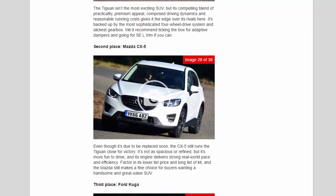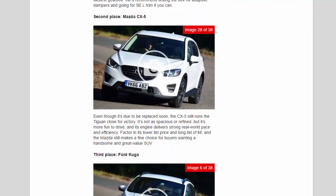Second place, Mazda CX-5. Even though it's due to be replaced soon, the CX-5 still runs the Tiguan close for victory. It's not as spacious or refined, but it's more fun to drive, and its engine delivers strong real-world pace and efficiency. Factor in its lower list price and long list of kit, and the Mazda still makes a fine choice for buyers wanting a handsome and great value SUV.